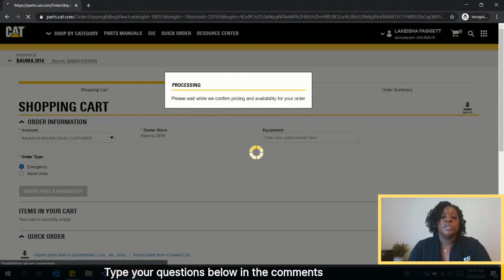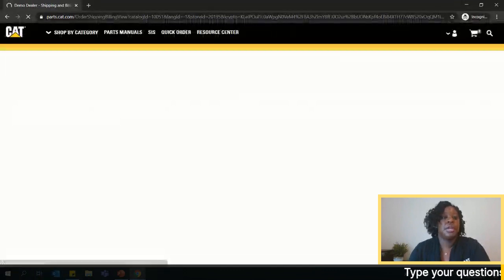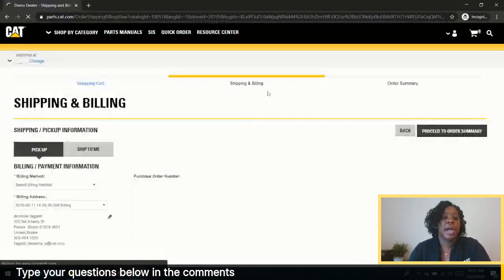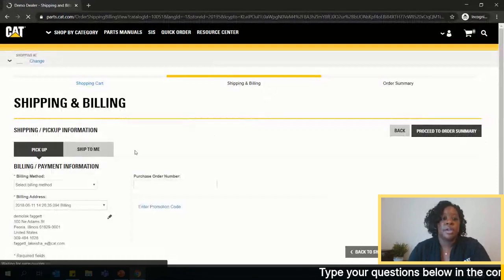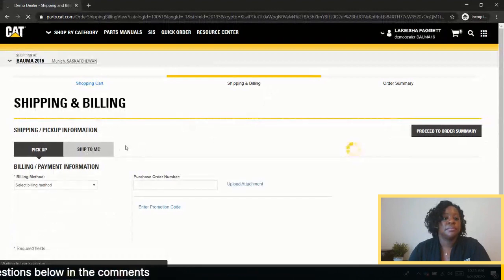And you'll notice that it will now drop me into my shopping cart or checkout experience. So remember, I talked earlier about 3 key steps to check out on parts.cat.com. So you can see that I'm already in step 2, where I just have to input my shipping and billing information. So on this particular order, I'm going to choose to have this particular part shipped to me. I'll let the page refresh here.